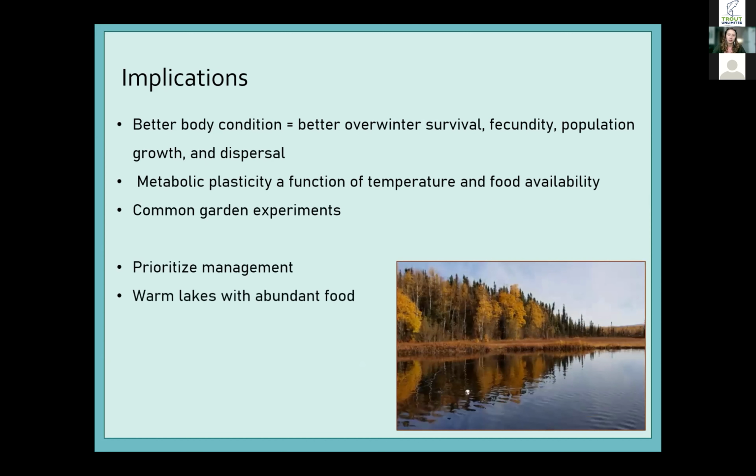So now thinking about management. We know that these warm lake systems with really abundant food are hotspots for really fast growth and improved lipid accumulation. And so these are probably areas that would have the most impacts to salmon consumption in terms of these pike being optimized for growth and consumption.